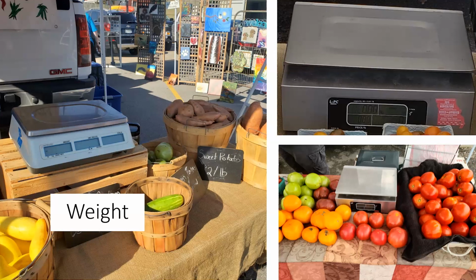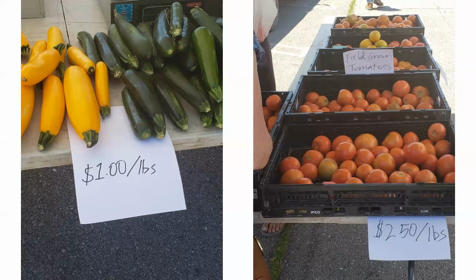It is also nice for that scale to be facing the customer so they can see the price and the weight of that product. It does take more time at the market to weigh out produce, particularly if you're busy. That can be a challenge. And also because the amounts are going to vary, making exact change can be a little more challenging and take more time. However, the nice thing about doing it by weight is you get the full value of your produce.